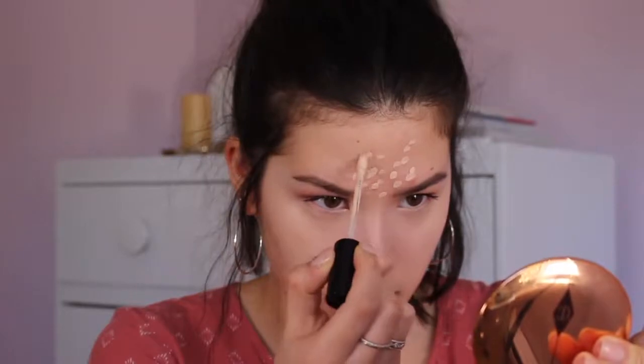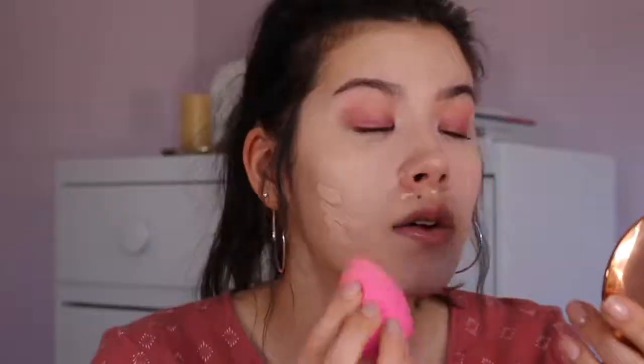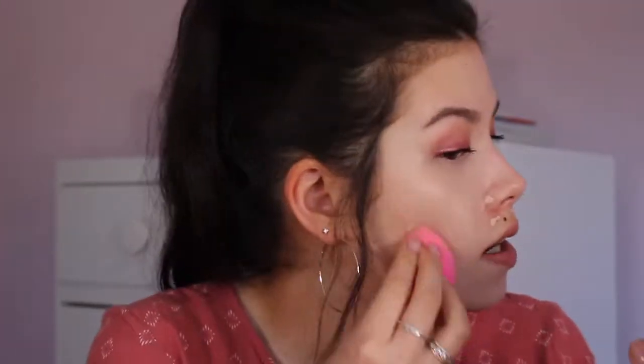This time I want to dot it and see how that works, just out of curiosity. Definitely a really buildable concealer. Layer it on top, looks great. Ooh, that looks good on my chin. I always have a lot of whiteheads on my chin area underneath my lip, and it's not sitting in there cakey or anything.